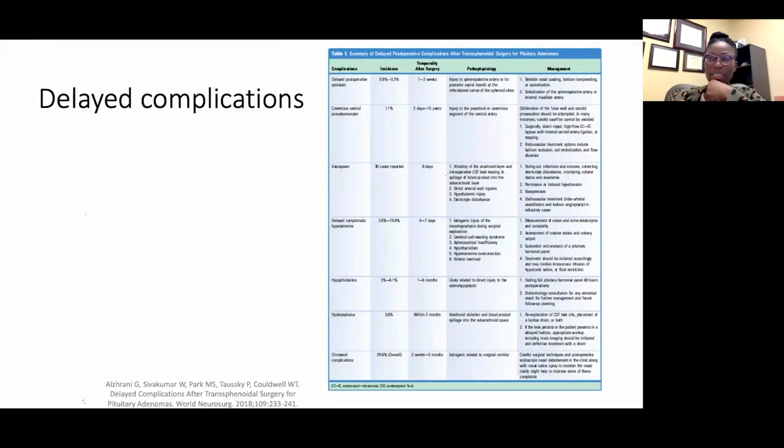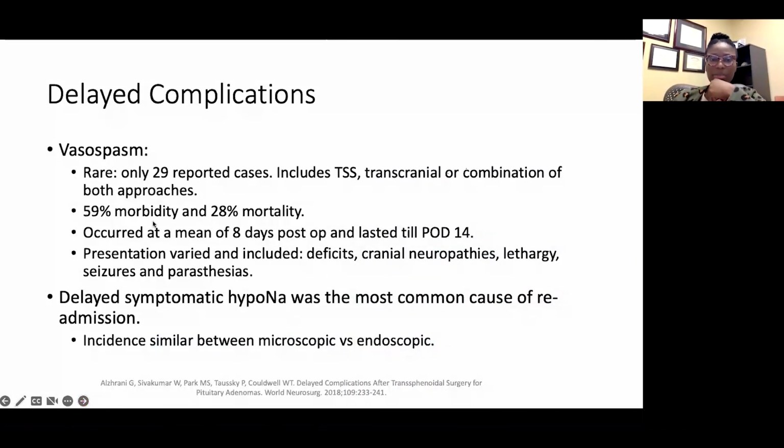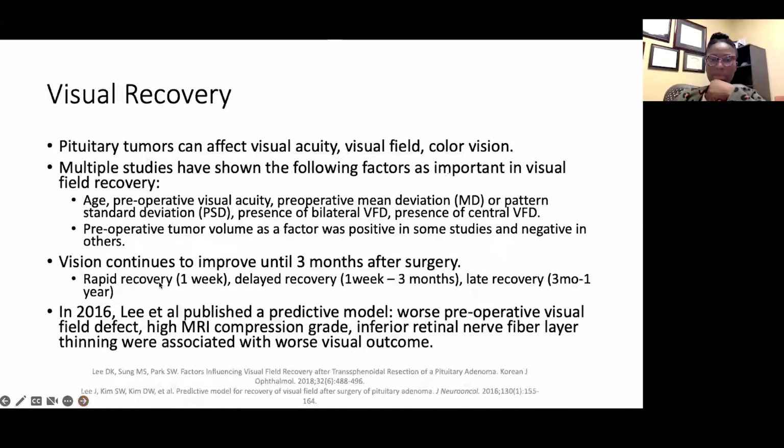When they leave the hospital, 3 days after leaving the hospital, they get sodium checks, essentially sent to the endocrinologist, so we can capture them before they bounce back to the hospital. And then some patients could get hydrocephalus, and then hypopituitarism and sinus complications as well. Vasospasm, we kind of talked about that. Hyponatremia, we talked about that. The incidence is similar with microscopic and endoscopic.